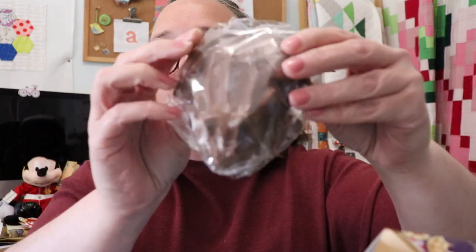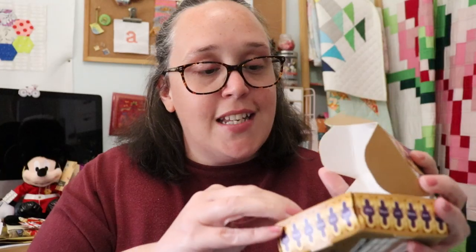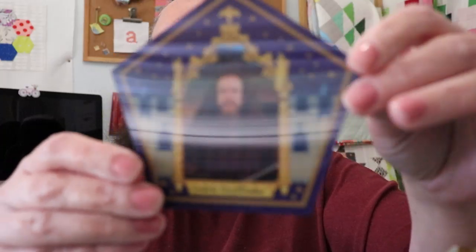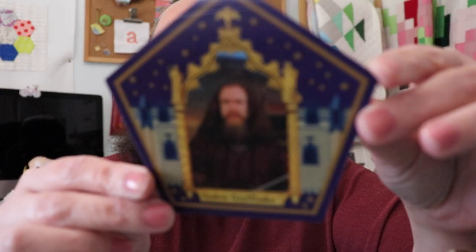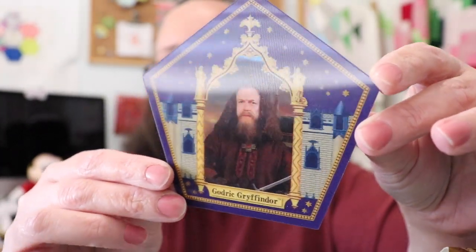So this is the big huge frog that you get in it. He's a big one. He's a big solid boy. And the card that I got is, sucks that I'm not a Gryffindor. I mean, Pottermore or the Wizarding World website sorted me into the Gryffindor house, but I'm a Hufflepuff at heart. It is Godric Gryffindor, if he wants to focus. There we go. So that's the collector card that I got, Godric Gryffindor.